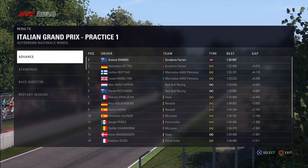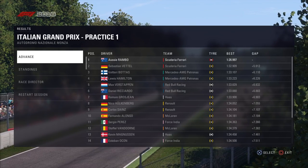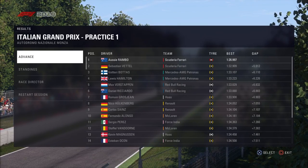As all the cars are now over the line, your top three again are Scott, Vettel and Valtteri Bottas. That's it for practice then. We'll see you again soon.